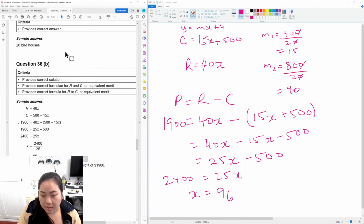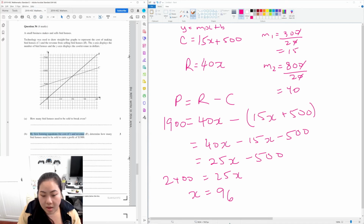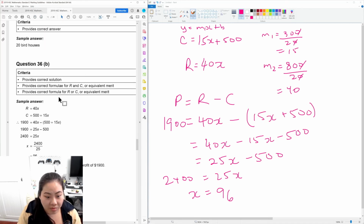96 birdhouses. There you go. In the exam, you should always write that sentence down. Therefore, 96 birdhouses must be sold to earn a profit of $1,900. I'm not doing it here because it takes a lot of effort to write with this thing here. So I'm just letting you know, in the exam, always write a sentence at the end. Even if you think you might not need it, you're not going to lose marks for writing a sentence. So just write the sentence at the end.